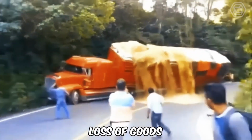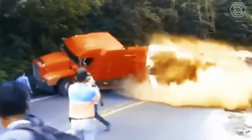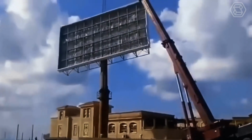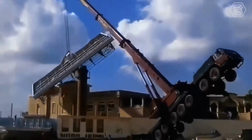Now it's not just a loss of goods, it's also a direct route to car repairs. Due to incorrect calculations of the workers, not only the crane was damaged, but also the house that was next to it.